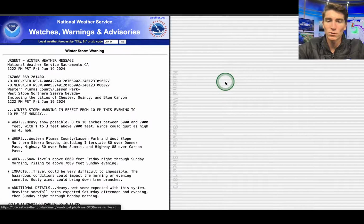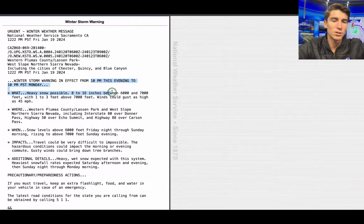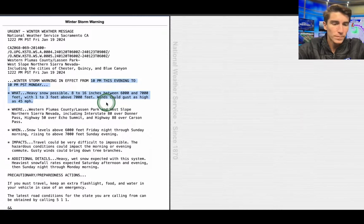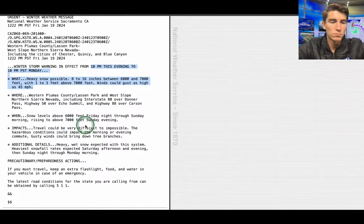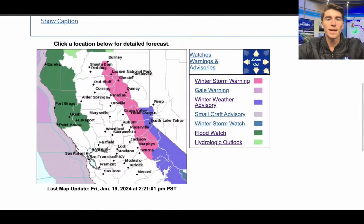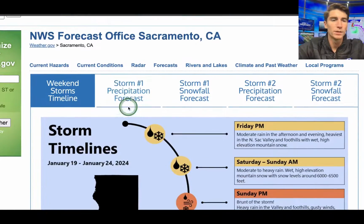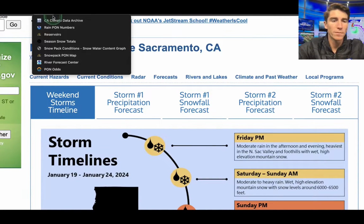Then looking at the winter storm warning, we have in effect from 10 p.m. this evening to 10 p.m. on Monday. Heavy snow possible, 8 to 16 inches between 6,000 and 7,000 feet with 1 to 3 feet above 7,000 feet. Winds could gust as high as 45 miles per hour. So some tricky travel. That's, I'd say, the main impacts right there, but it's definitely not reaching as low of levels as the previous storms. So that's a lot of good information right there.